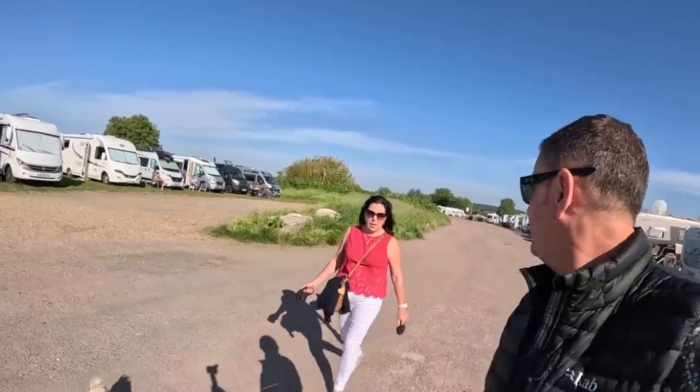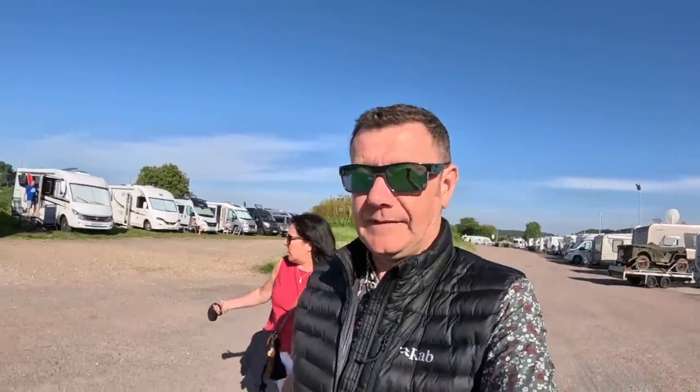More like a campsite, eh? That side has got no marked out pitches, but where we are there are definitely pieces of wood to show you how big your pitch should be. That one's got lines there. Put your chairs out to stop people parking next to you. Yeah, or your canopy.